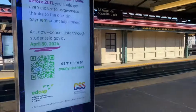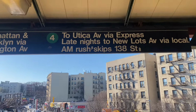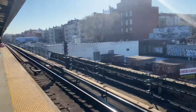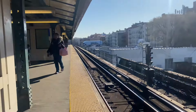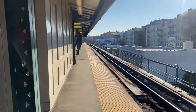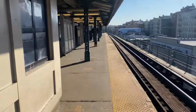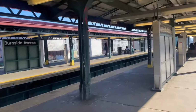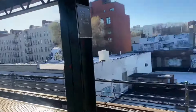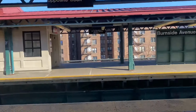We got signs that say forward to Utica Avenue via Express, late nights to New Lots via Local, and rush hours this train skips 138th Street, Manhattan and Brooklyn via Lexington Avenue. To the front of the Manhattan bound platform. This station is served by the 4 line at all times. As I said again, you can get here by taking the BX32, BX42, and BX40 buses. And yeah, that's all.